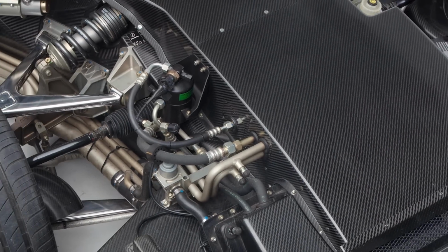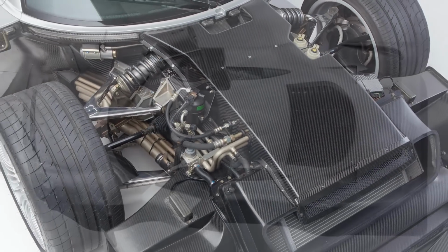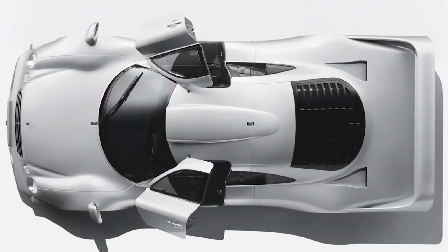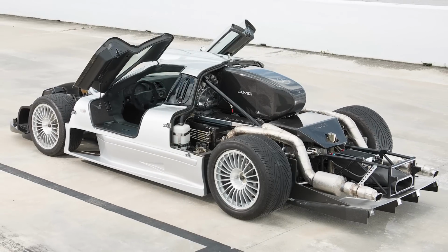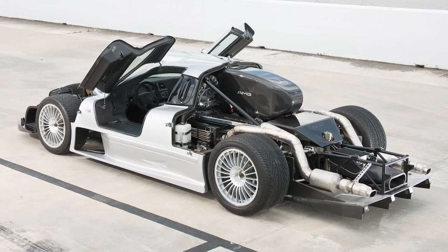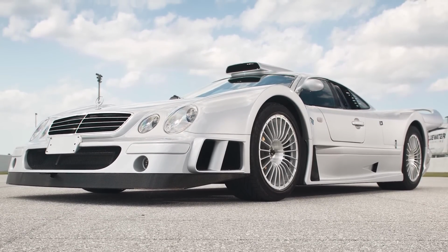And then, because 612 horsepower, 775 newton meters, a 214 mile an hour top speed and 0 to 62 time of 3.8 seconds on offer wasn't enough, AMG built an even faster one. The CLK GTR Supersport had a 7.3 litre V12, an engine later used in the Pagani Zonda, and 664 horsepower. There are only 5 Supersports, so good luck ever seeing one on the high street.